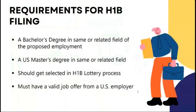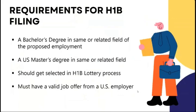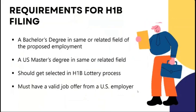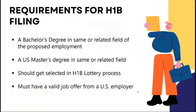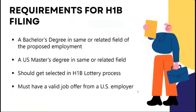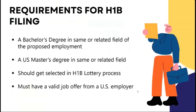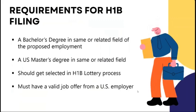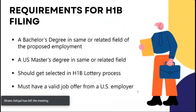So the basic requirement for filing H1B, in order to make you eligible, would be a minimum of a bachelor degree, but the bachelor degree should be in the same or a related field for which you're applying for a job, or a US master's degree, which should also be in the same field. Your name should be picked up in the lottery process while we are entering into the lottery.